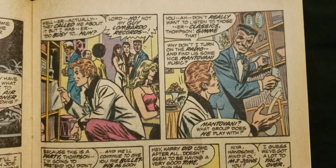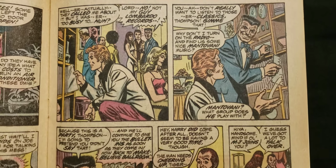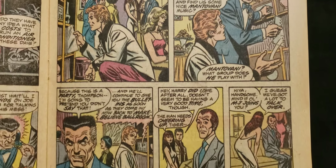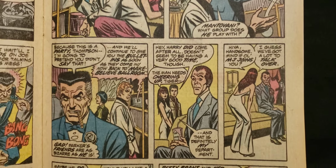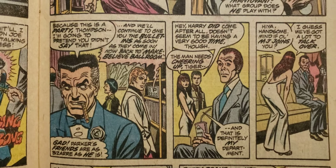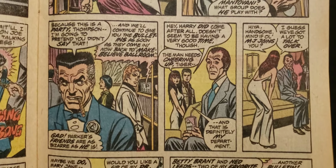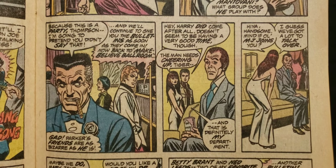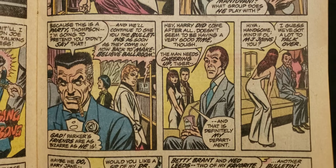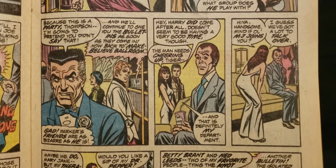Flash Thompson's looking through his record collection. He's not letting anyone touch anything. "Let's play some Montevani music." "Montevani? What group does he play with? Because this is a party, Thompson. I'm going to pretend you didn't say that." "And we'll continue to give you the bulletins as soon as they come in. Now back to Make-Believe Ballroom."